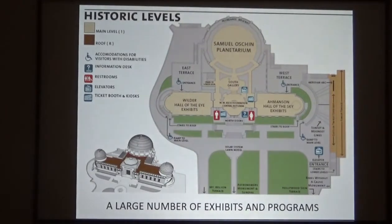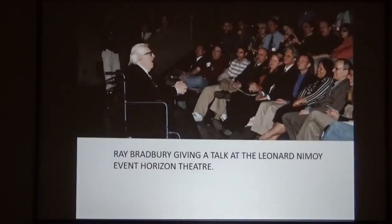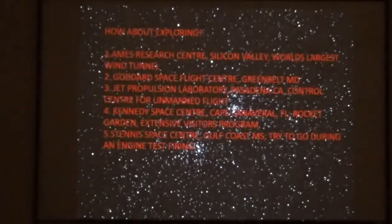It's got all kinds of stuff there. Different halls, different exhibits, all kinds of neat things to look at. And that's Ray Bradbury giving a talk at the Leonard Nimoy Event Horizon Theater. Leonard Nimoy apparently contributed quite a bit of money to the construction of it.